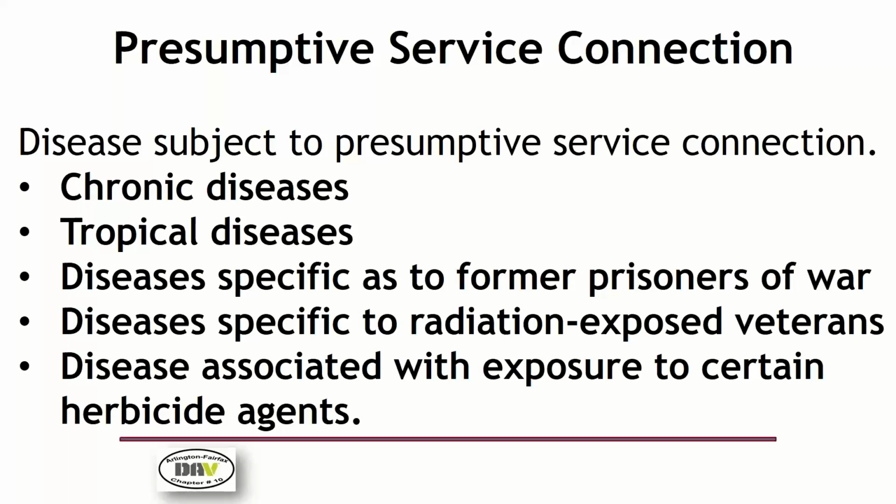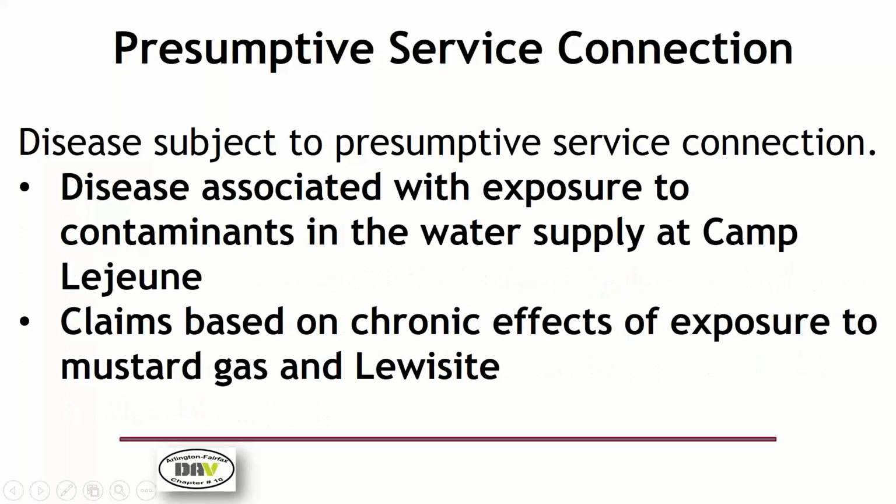Same thing with Camp Lejeune water contamination. If you were there for at least 90 days, they could link Camp Lejeune water contamination if you meet one of those 8 conditions that are currently under that presumptive list. Tom, do you have any others?